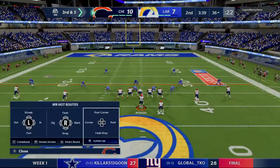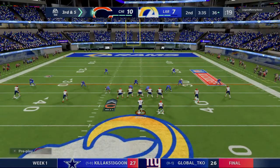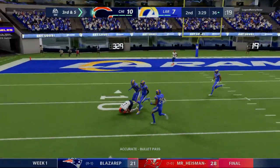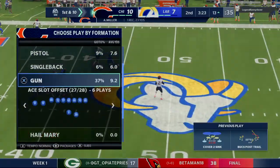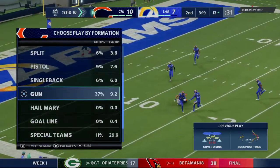The Rams go nickel here defensively on 3rd. From the shotgun, it's Winston. The catch made by Miller. And this is going to be another first down as the tackle's going to be made at the Rams' 13-yard line. That 3rd down conversion good for 23.